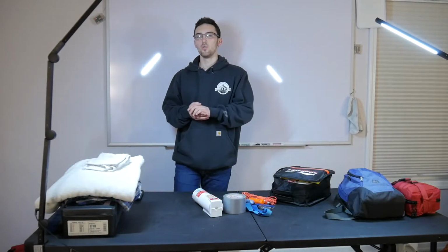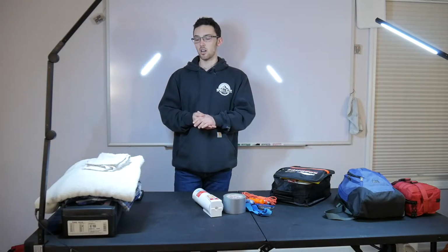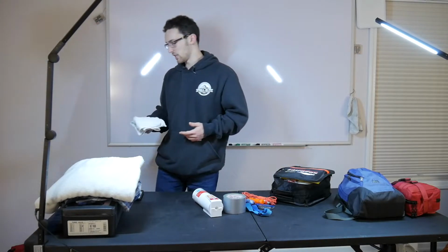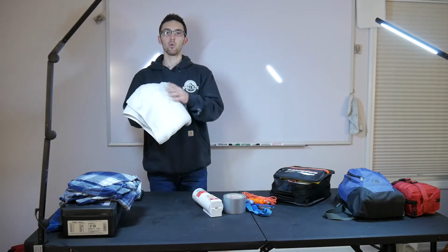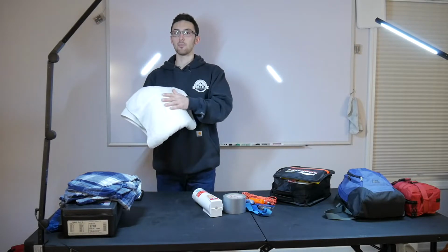So moving on to the car and utility section, I'm going to show you some of the items that I keep in my car. Starting off with some maintenance towels. This is just for working on the car, keeping things clean. Next is towels for drying off. Now this is really important if you're wet and you need to get warm and dry quickly. Having a towel at all times is really important.